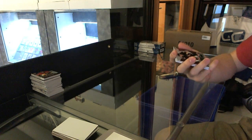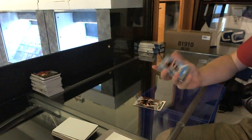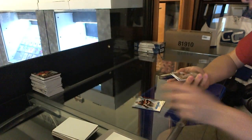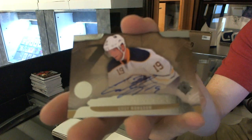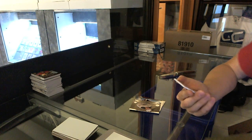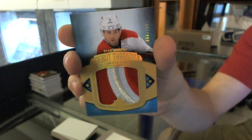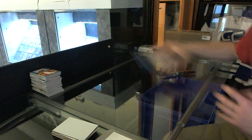All right, base card numbered to 499 for the Ottawa Senators, Erik Karlsson. Rookie numbered to 499 for the Ottawa Senators, Eric Gryba. Ultimate Signatures for the Buffalo Sabres, Cody Hodgson. And that is also very pretty. We've got a Debut Threads patch. Pulled another one. Numbered 6/100 for the Carolina Hurricanes, Ryan Murphy. All right, box 14.